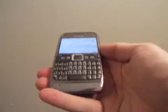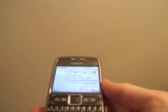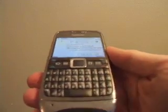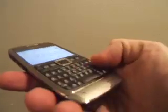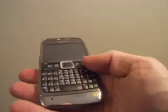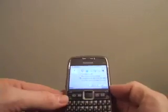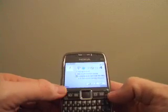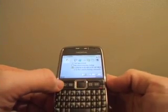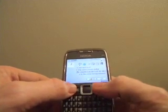The actual display is 240 by 320, so it does have a nice display. You can see that the keys have some great feel to this device. The keys feel really nice, kind of glossy feel to them. On the top here, on the main display, you have your pick up, your hang up, dedicated menu keys to your home screen, your calendar, your contacts, your email.